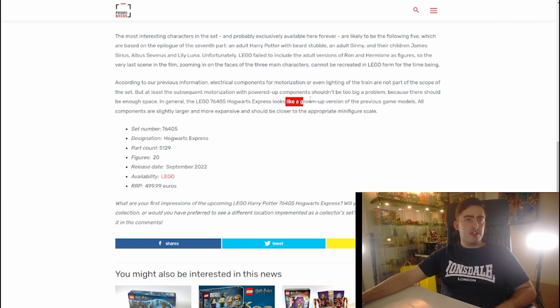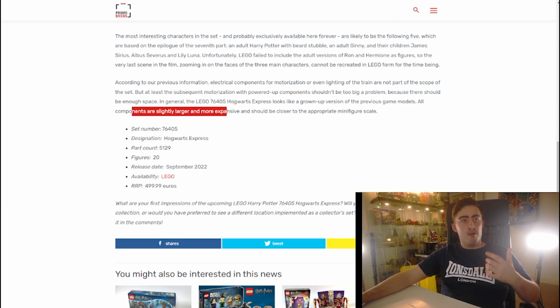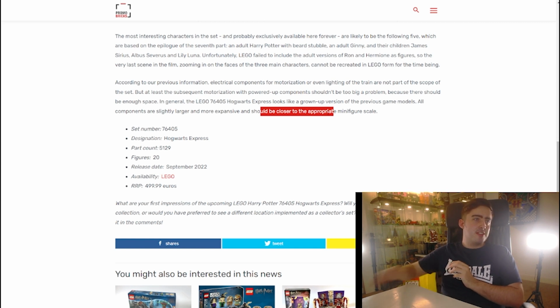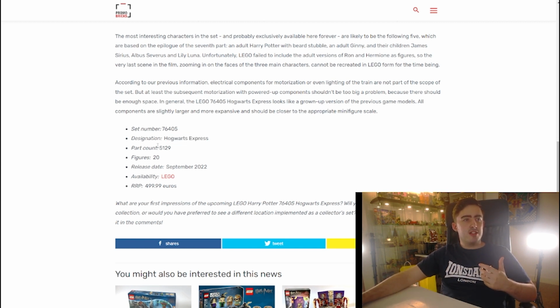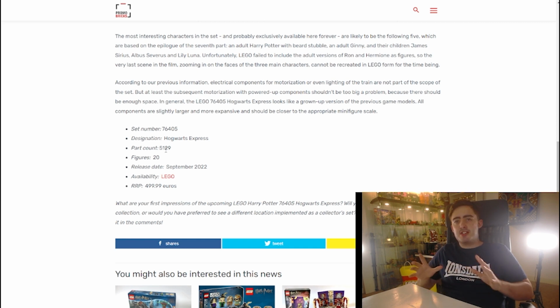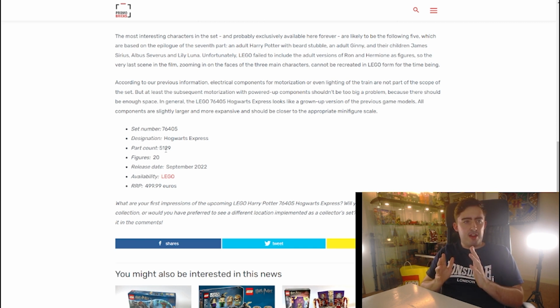But it looks like it's going to be a grown-up version of the previous models. All components are slightly larger and more expansive, and should be closer to the appropriate minifigure scale, which is so good. So set number 76405, Hogwarts Express. Part count: 5,129 pieces, so similar to the piece count of Diagon Alley, not quite the piece count of the 2018 UCS style Hogwarts Castle, which had 6,020 pieces, but it's definitely up there. Minifigures: 20, which even I'm surprised at. Release date: September 2022. Probably September 1st though, I imagine.